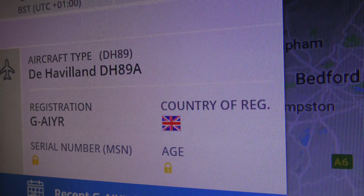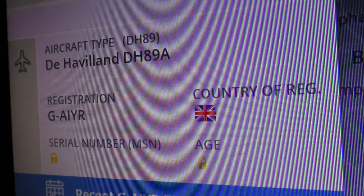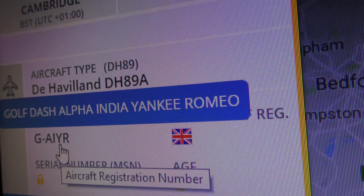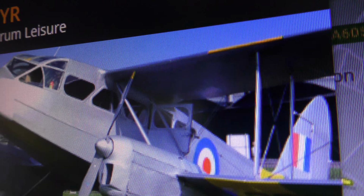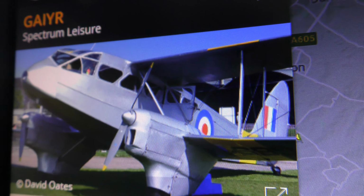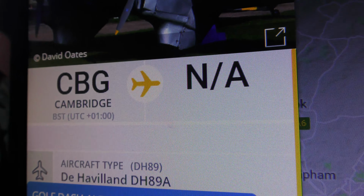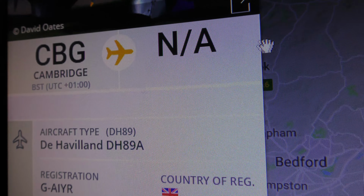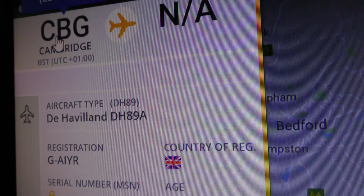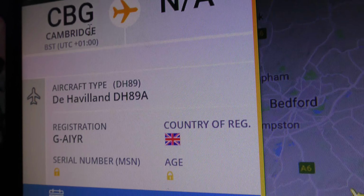The Havilland DH89A, registration G-AIYR, Spectrum Leisure. And that's bound to be one of the ones that's based at Duxford. They've said it's taken off from Cambridge. That's not right. It would have come out of Duxford.